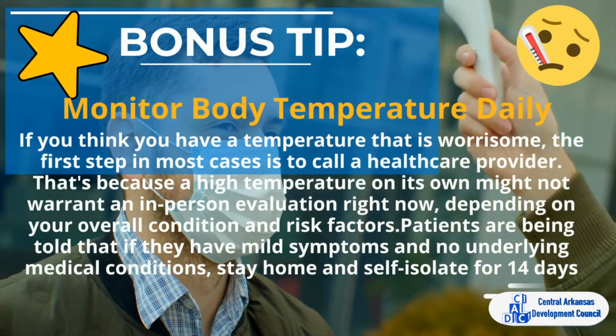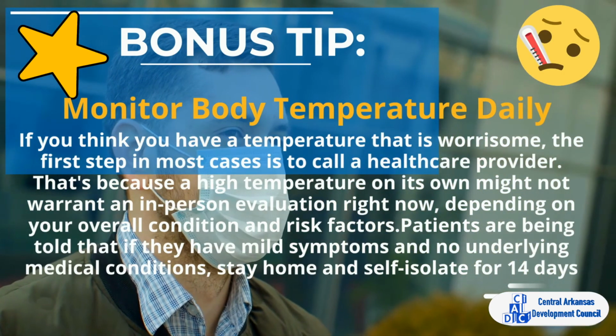Bonus tip: monitor body temperature daily. If you think you have a temperature that is worrisome, the first step in most cases is to call a healthcare provider. That's because a high temperature on its own might not warrant an in-person evaluation right now, depending on your overall condition and risk factors. Patients are being told that if they have mild symptoms and no underlying medical conditions, stay home and self-isolate for 14 days.